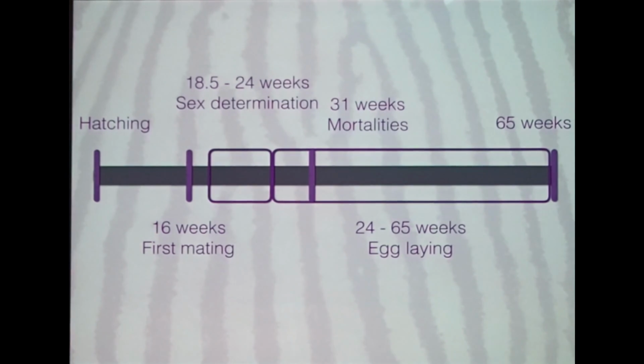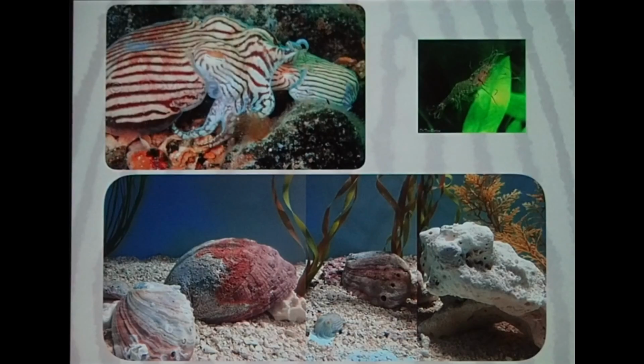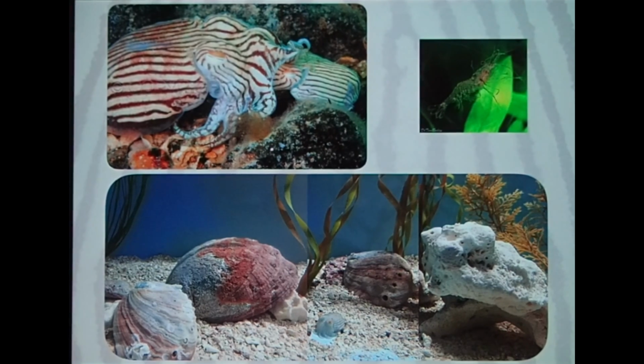Okay, so the first time that we observed them mating was at 16 weeks, and then you see them mating throughout the rest of their life. So they mate face to face, and generally the larger individual is the female. So you'll see when I show you the growth data, the females are generally larger overall.